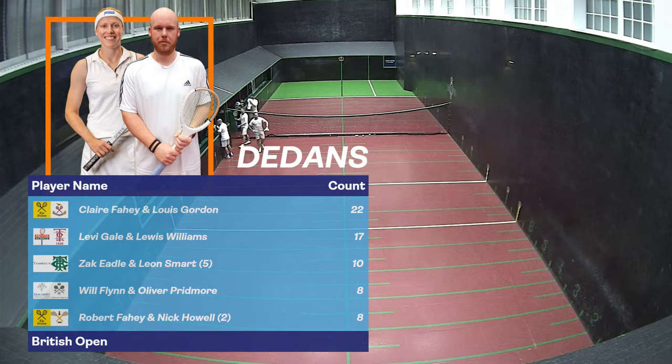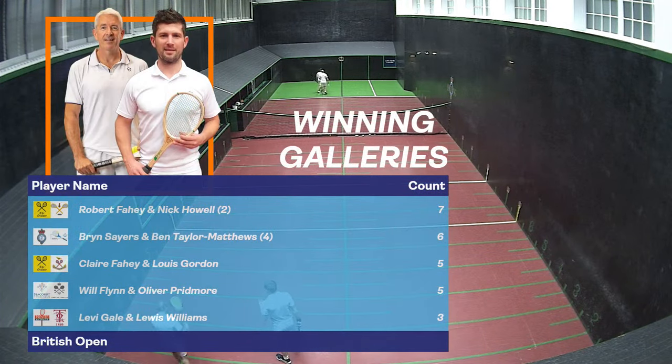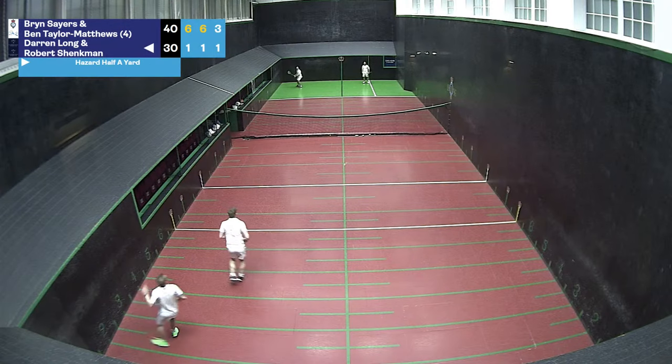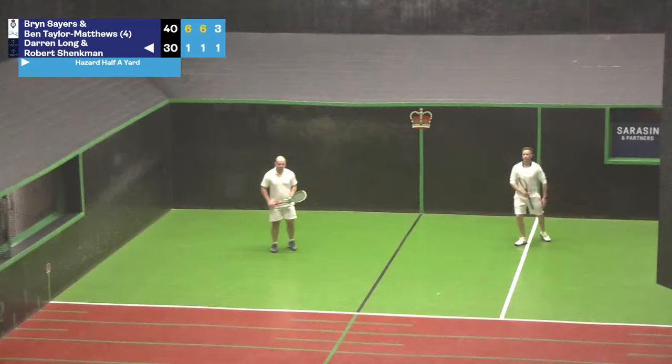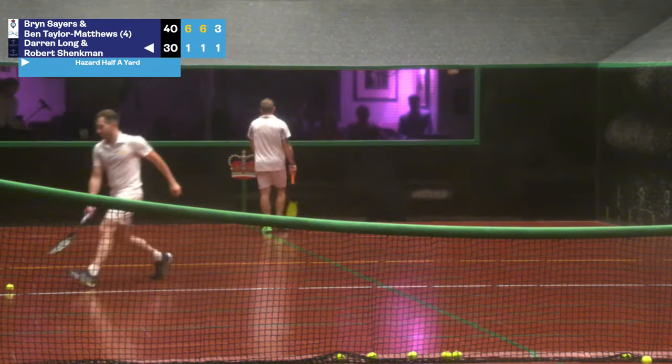Oh, some stats here for us. The dead on count. Claire Faylis Gordon leading the way on the dead on count. Wow. I mean, Claire's been banging a few dead ons in, but that's crazy numbers. Yeah, Gordo's hit a fair few himself as well. Do you think it's Gordo? I'm not sure. I think it's a team effort. I guess you've got to say that, haven't you? Otherwise, you might be in trouble at home. Can't acknowledge that. Winning galleries. You're still leading the way. Yeah, no. Well, I've hit a couple in this match. Sayers and Taylor Matthews are... I think Ben's one away. Ben's putting a few on the me here.